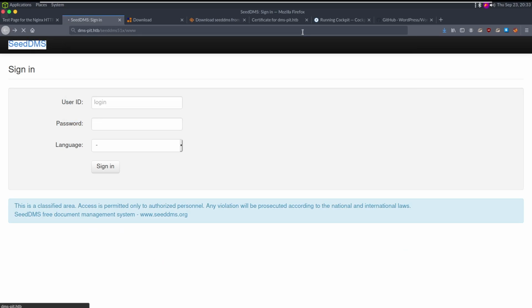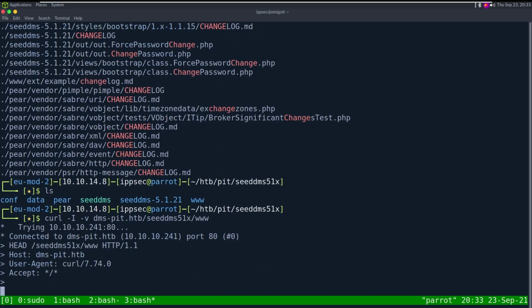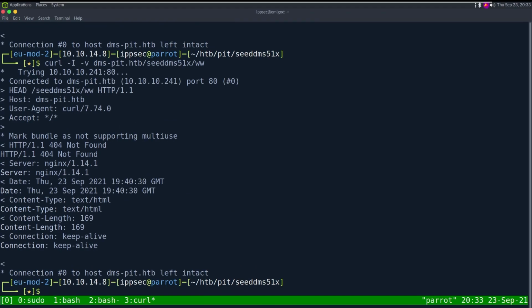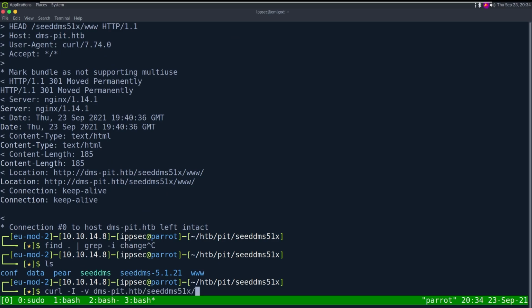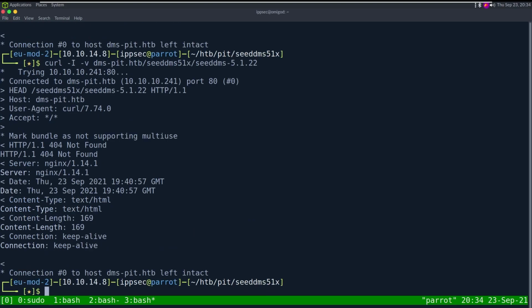So dub. Let's see. I'm actually going to use curl. So dub. What does this do? Moved permanently to /. If I do dub, we get 404 not found. So we do have potentially a way to enumerate versions as long as that directory exists. So what was it? SeedDMS-5.1. And we can say 2.1. 404 not found. 2.2.